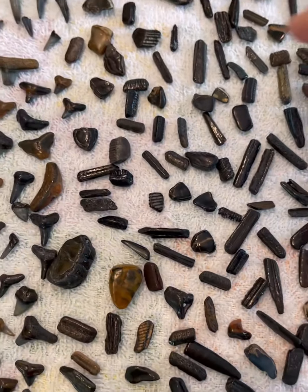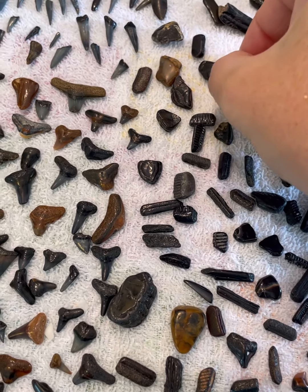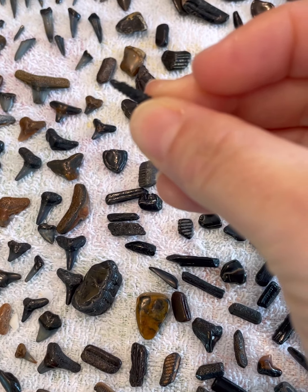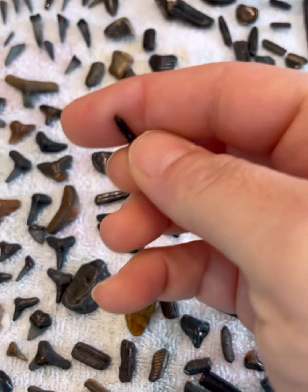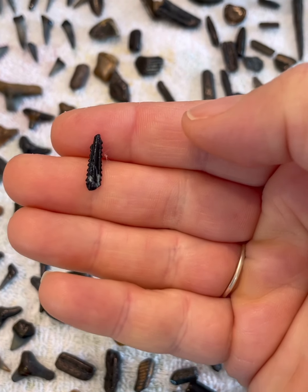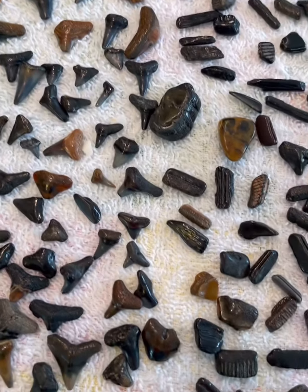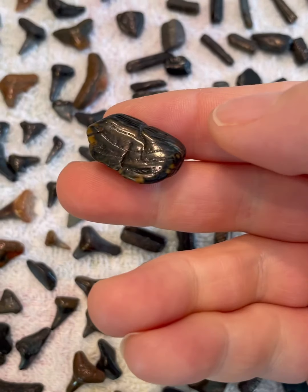I have these long skinny ones, which are stingray barbs. You can see this one has a little barb. You can see the barbs on it right there. Let's see if I can get it to focus for you. There we go. You can see those barbs really well right there. What else is there? Oh, pufferfish mouth plates.